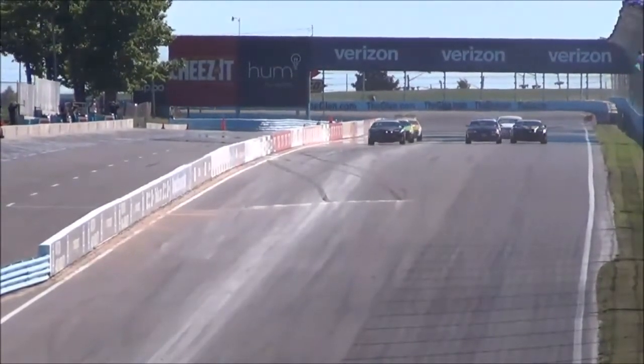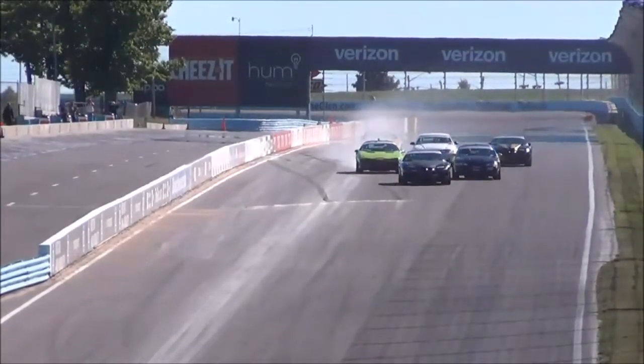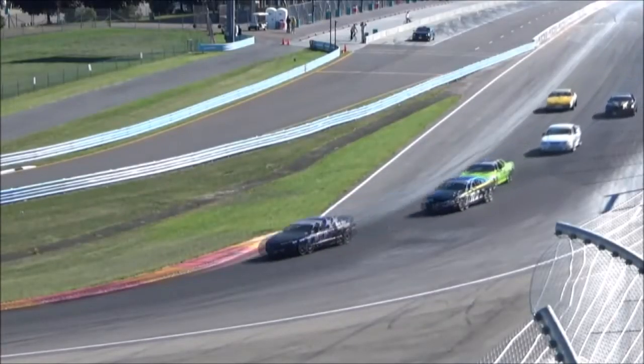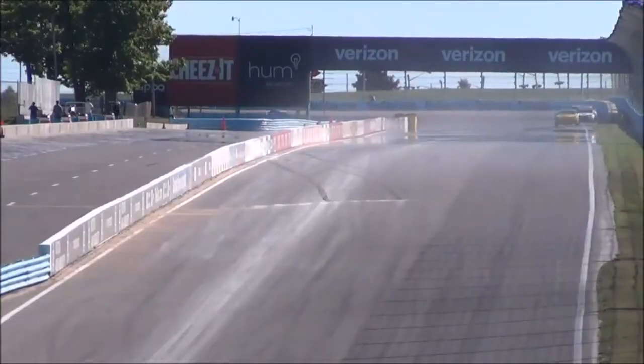Okay. Phew. Look at that. Just as the other cars become visible into turn 10, they're still far enough away. Everything's okay. Serenity now. Serenity now. Okay, we got through it, folks. No worries. Thank you for all the positive thoughts out there. Your karma gave us good karma on the track.